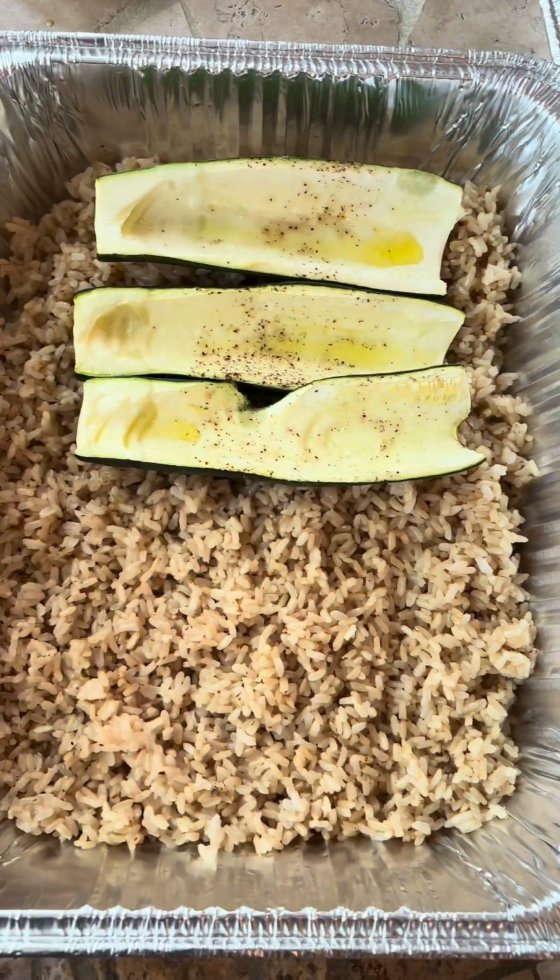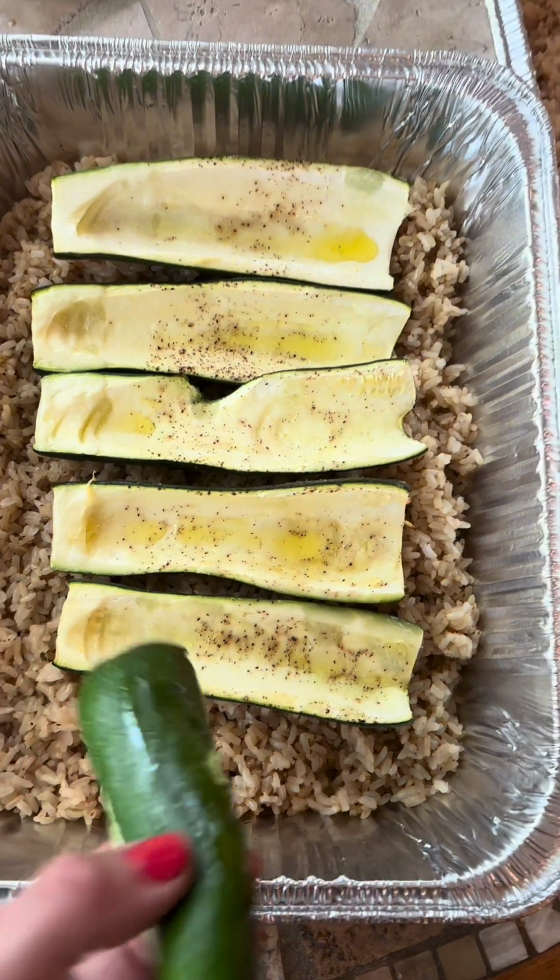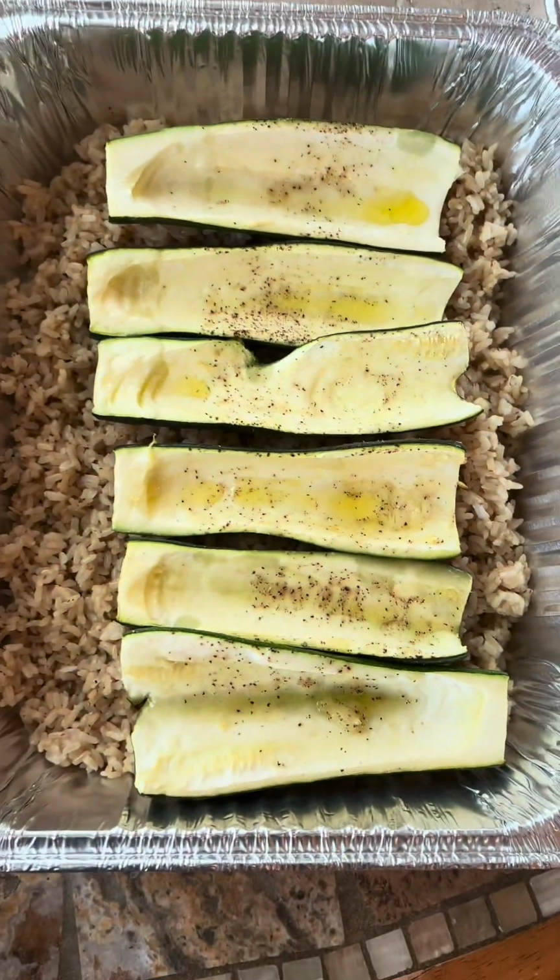Obviously, my zucchini's all done. I already baked it off, and now I'm just putting it into my family-sized pan so that when I am ready to cook it, I can just toss this whole pan in the oven. I'll be good to go.